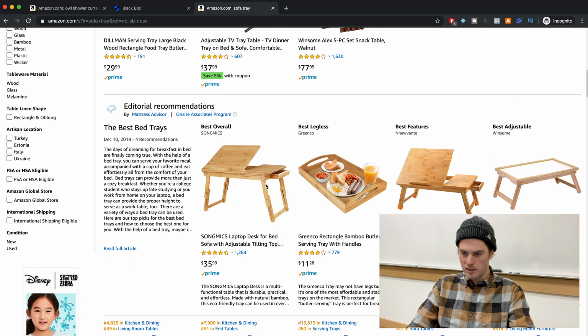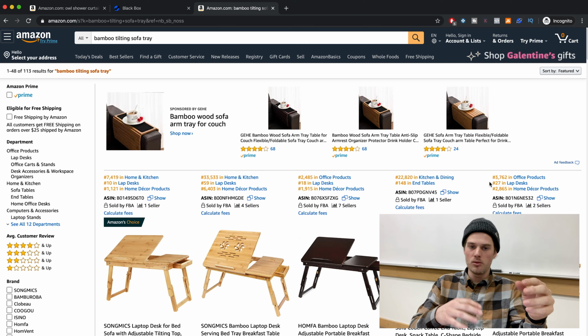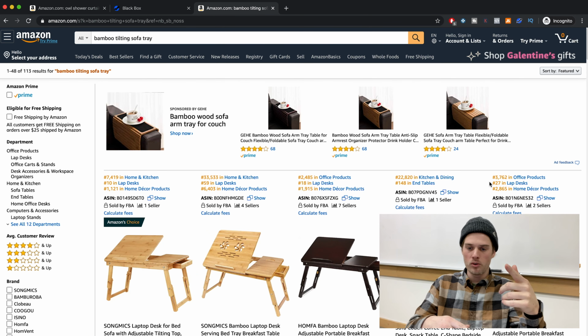So that worked pretty good. It's got some other ones mixed in, but that works pretty good. 113 results. And so that's how you can use Helium 10 BLACKBOX to just get the ball rolling and start to find some products to start looking into.